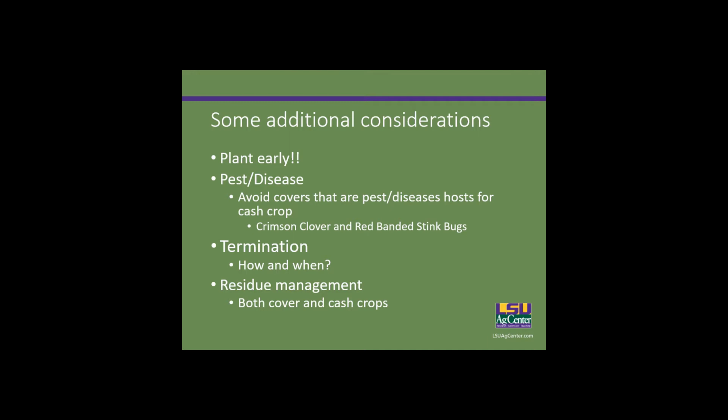What kind of termination will you be doing? We'll go into a little bit more detail on what that means, but are you going to be doing physical versus chemical termination, and when do you plan to do your termination? And also, how are you going to manage your residue, both of the cover crop and the cash crop?